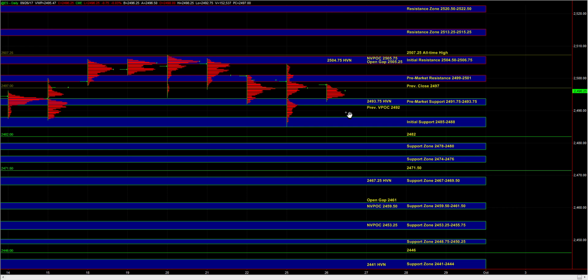So given that the S&P is trading in a larger time frame range and balance, our short-term bias heading into the open is going to be neutral, and that means that we have to continue to be nimble and flexible with our real-time intraday bias. And then on the smaller time frame, immediately off the open, that 91.75 to 93.75 pre-market support will also provide a tell regarding which side is really dominant and in control.